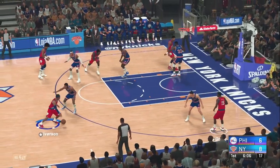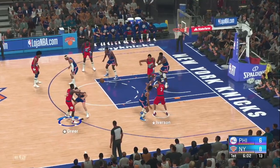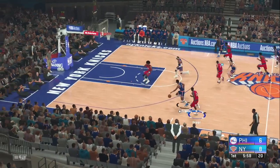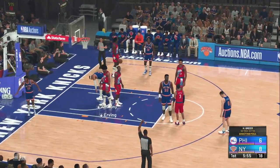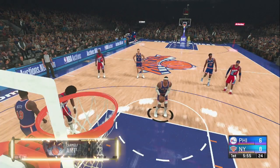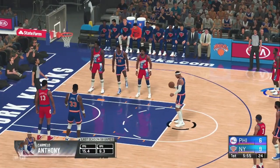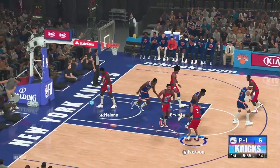Passes to Iverson. Here's Greer. It's stolen by Frazier. And a fast break now for the Knicks. Here's Anthony, and a lot of contact on that one, so he'll shoot 2 here. This is his first chance at the line tonight. That's good from Anthony. And Anthony drops them both.